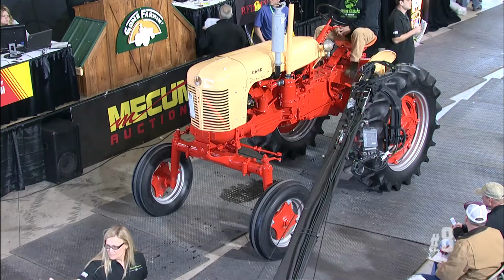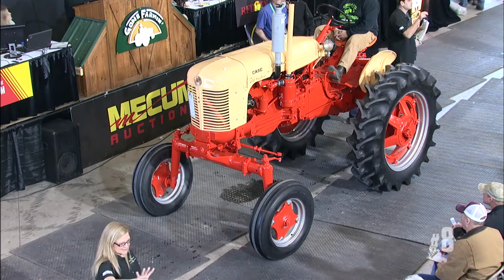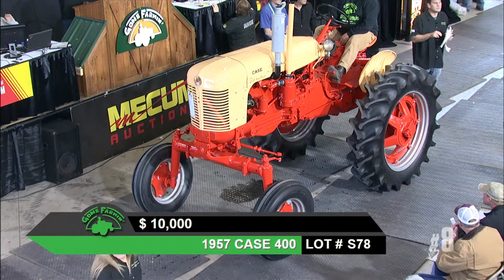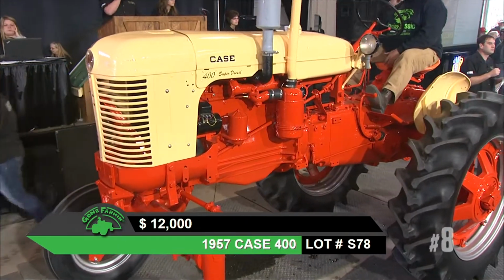And a beautiful restoration on it. I was looking at this one, and I mean, I don't think there's a spot where the paint's dull on this tractor anywhere. Already reaching the $10,000 mark.